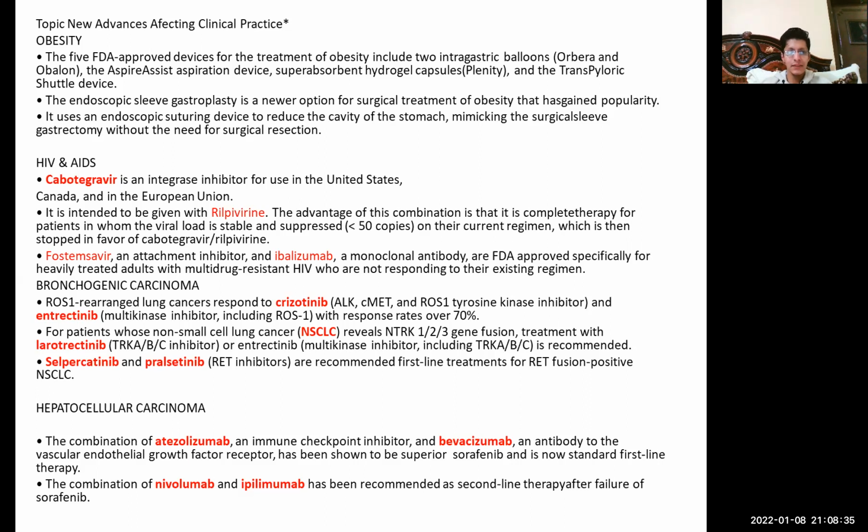Now HIV and AIDS, there is a new drug by the name of cabotegravir. It is an integrase inhibitor for use in the US, Canada and European states. It is intended to be given along with rilpivirine. The advantage of this combination is that it is a complete therapy for the patient who has a stable suppressed viral load, which is then stopped in favor of cabotegravir and rilpivirine.